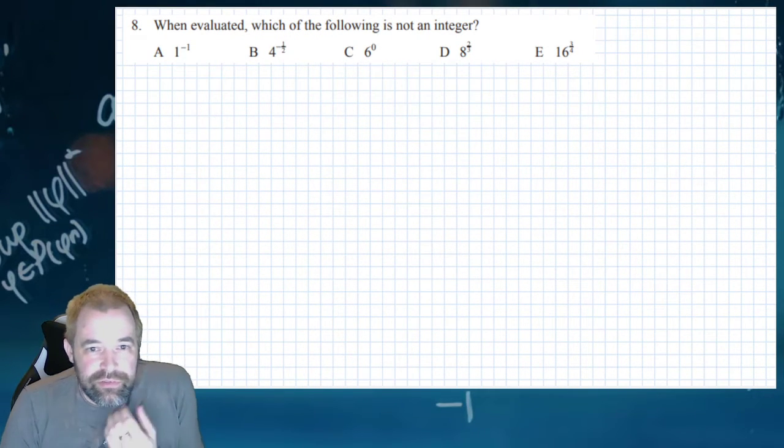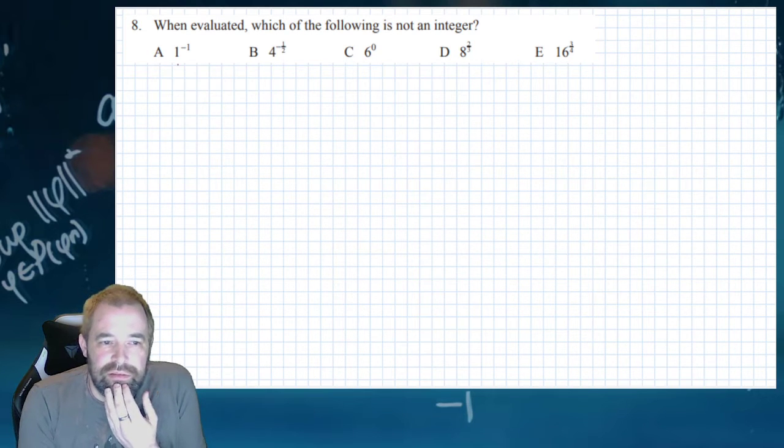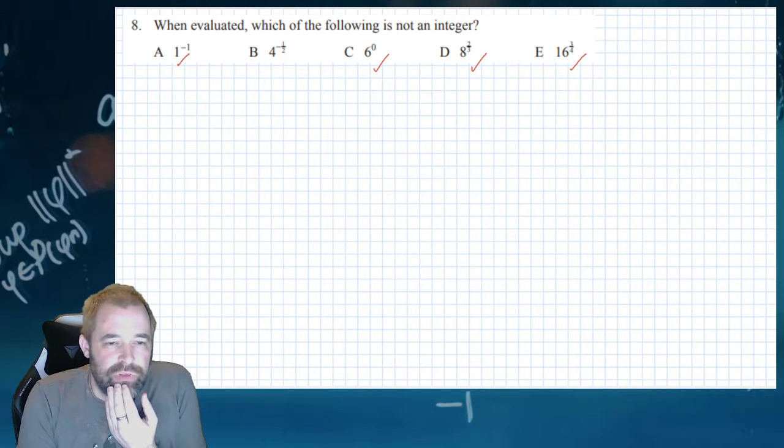When evaluated, which of the following is not an integer? Well, I think it's B, that's 1, that's 4, and that is 8. So this, 4 to the negative half is 1 over 4 to the half. 4 to the half is 2, so 1 over 2. So that's definitely not an integer.